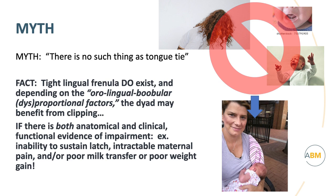So for that reason, we do recommend checking every newborn with just your pinky finger, sliding under the tongue and really assessing: can you get about 1 centimeter all the way from one corner of the mouth to the other without any resistance? Is there a little speed bump that you feel? And then again, is there an obstacle where you actually have to remove your finger and go to the other side?